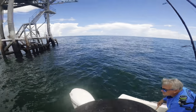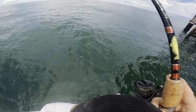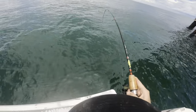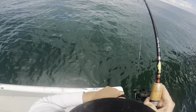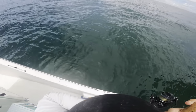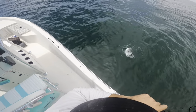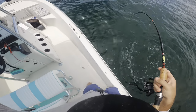Whoa, whoa, hey, I got one on this rock. Can you catch that? My rod's doubling over in the rod holder. I'm fighting this fish. What is this? Ugh. Oh, it's not what we want. What is it, hardhead? Catfish, yeah. Gaff top. Pop the hook out of this thing.